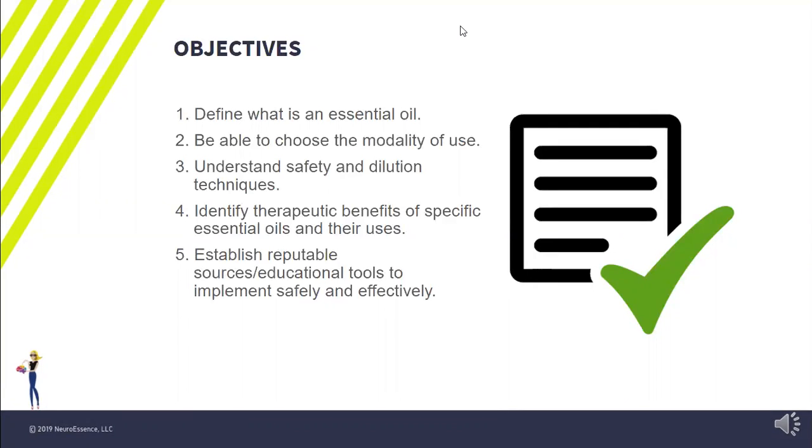Typically, anytime somebody has any type of negative reaction, it usually is because of something simple, because of dilution or not wearing a carrier oil, and things that we'll get into a little bit more in depth. Hopefully you'll be able to walk away with a couple of oils and their therapeutic benefits. What specifically would you use an essential oil for at which different times? And then of course, establish reputable places and sources and tools to find information.